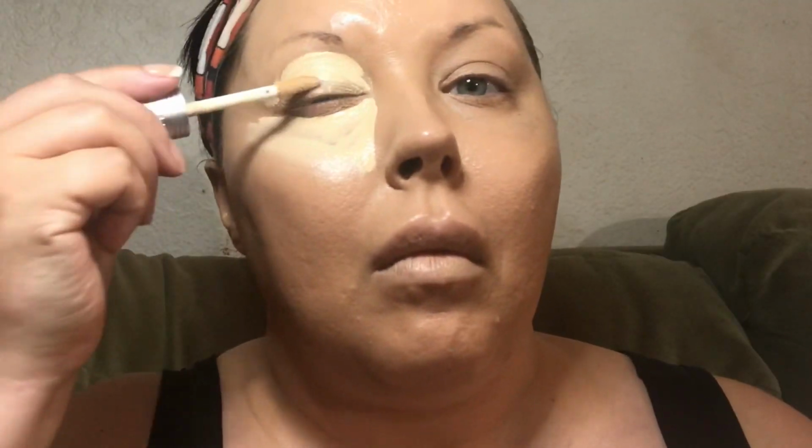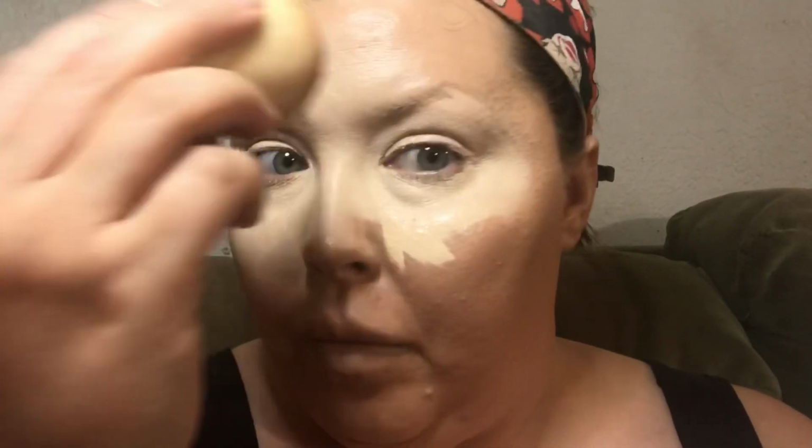So next we're going to go into the Benefit Boi-ing Concealer in shade number 3. And this claims to be full coverage and cakeless and creaseless. And a little bit of this does go a long way. So I'm going to use this to highlight the whole center of my face. And I would say that this is more of a medium coverage. It looks really full coverage here, but when you blend it out, I don't know, maybe it is more full coverage, but it doesn't feel full coverage or cakey, so the claims are true.